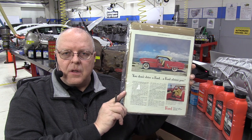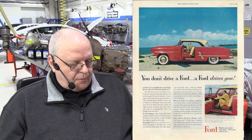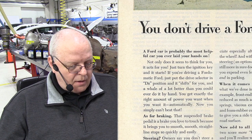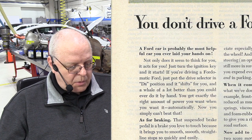As you can see in this magazine ad here, here's a 1953 Fordomatic automatic transmission advertisement, and it reads, "You don't drive a Ford; it drives you." Talking about how easy it is to drive. It reads, "A Ford car is probably the most helpful car you've ever laid your hands on. Not only does it seem to think for you, it acts for you. Just turn the key and it starts. If you're driving a Fordomatic Ford, just put the drive selector in drive and it shifts for you. A whale of a lot better than you could ever do by hand. You get exactly the right amount of power you want when you want it automatically. Now you simply can't beat that."